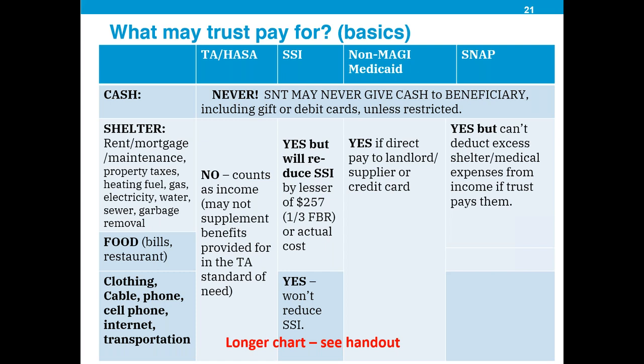There's also a PDF posted on the GoToWebinar that is a longer version of this chart, and that is taken from our large manual or outline on SNTs that you all received a link for. So just generally, as we said, can't give cash, including debit cards or gift cards. I guess there are some types of gift or debit cards that are restricted that some pooled trusts might give, but that's very individual to the trust and to the type of card. They're special. They're not just regular gift cards you buy at CVS.